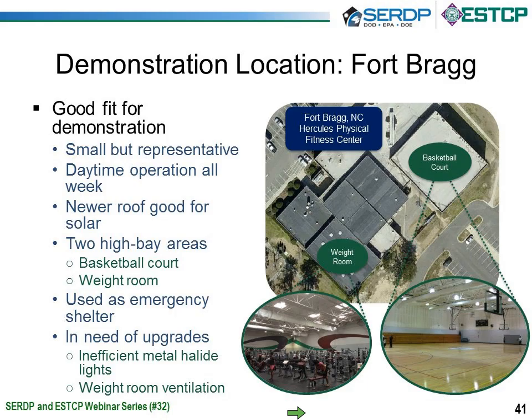So I want to talk about our ESTCP project first. It was a demonstration project. The location is Fort Bragg. It ended up being a very good fit for the demonstration. We approached Fort Bragg to see if they wanted to host the demonstration, and they were the ones that suggested a fitness center. It's a little bit smaller than what we target as our buildings, but it's very representative.